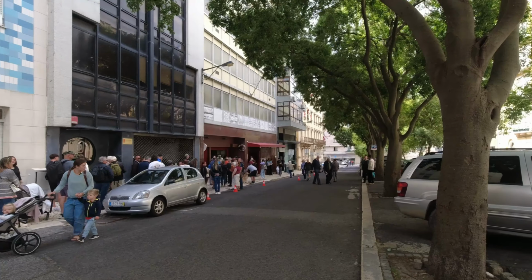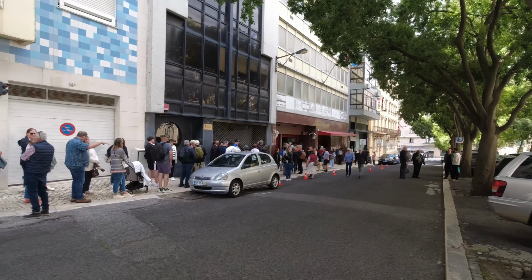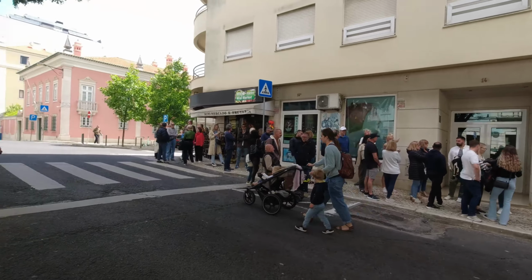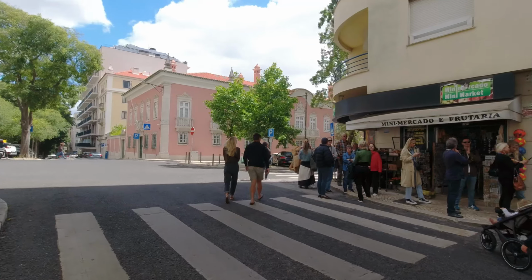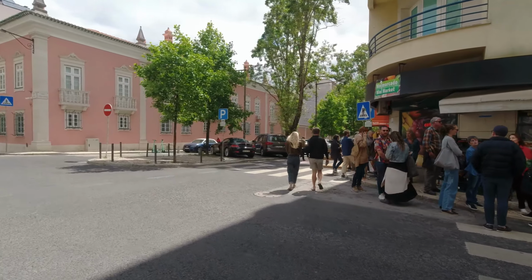And this is the South African voting day. I thought I would arrive a little bit later. It's now 11:30 in the morning. But the queue is incredibly long. Goes all the way around the corner.